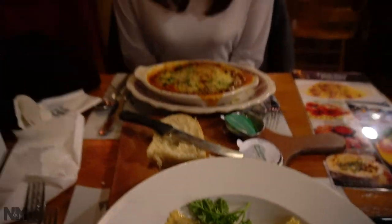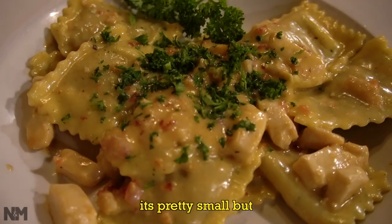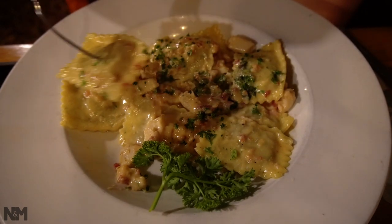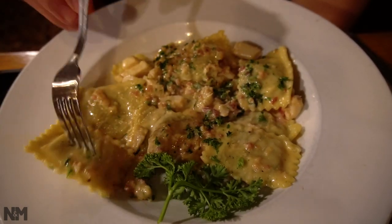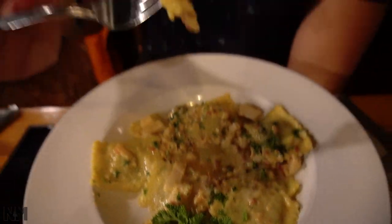I got the lasagna. How about you? What did you get? I have a chicken alfredo ravioli. Pretty small, but I think it's filling. I can give you some. Mine is full. Looks so creamy. I think there's bacon bits on top with some herbs. And I guess that's the chicken. Some of the chicken is outside. Let's try it out.